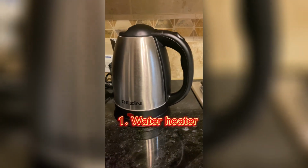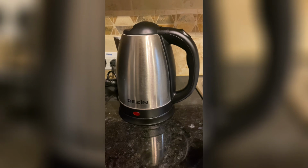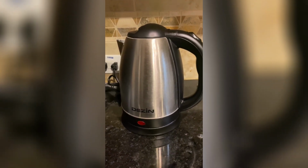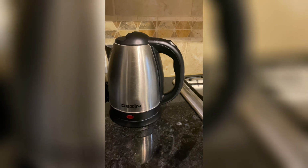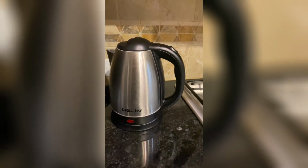Talking about the bigger gadgets, I consider this big because it's just very handy in my house. I use it a lot. We use it at least 2 to 3 times a day in my house. I want to make water for tea, for coffee, or if you're just cooking and you don't want to boil your water from the pan directly, that's what to use.